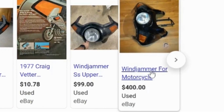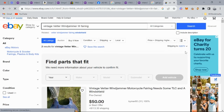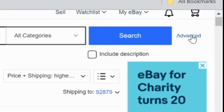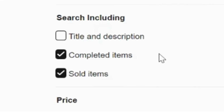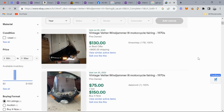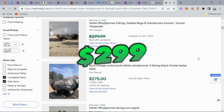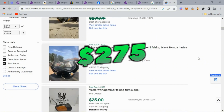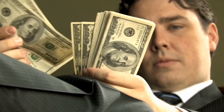Once I see the most that it could be selling for, I then go to eBay. When I go to eBay, I paste in the title, but what I do first that is very, very important is that I go to advanced and I search for only sold items. You want to search for sold items so you can get a better idea if anybody's actually buying this. Then I click search, and here's some that actually just got sold very recently. One for $130, another one for $150, another one for $300, and another one for $275. So now I know that this thing sells and it's actually worth a couple hundred dollars, up to even $300.